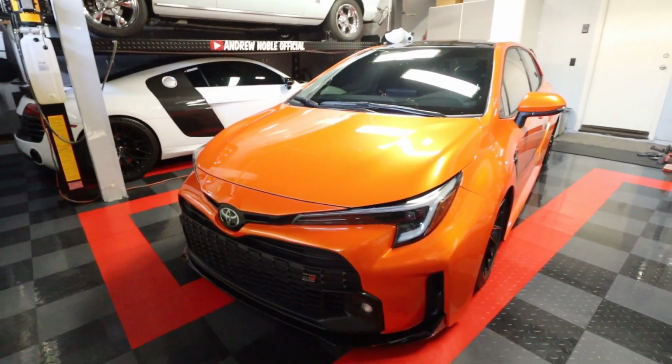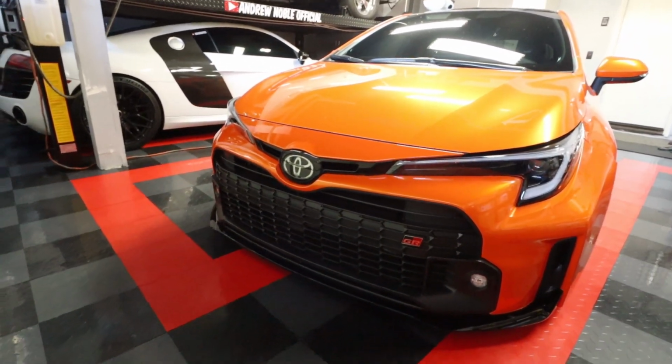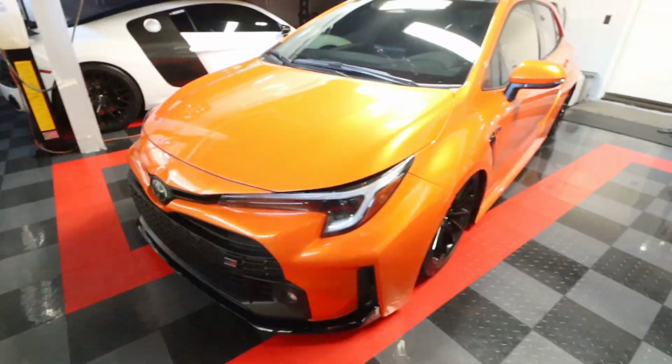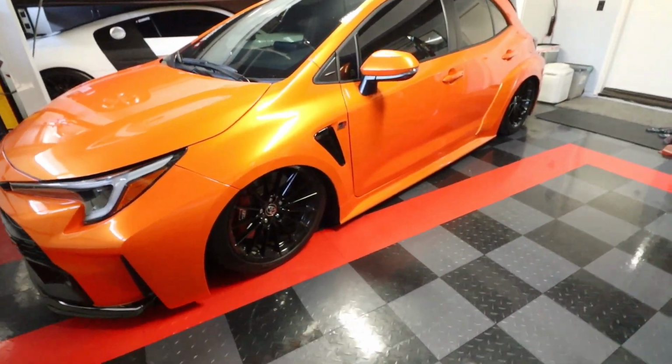Let's do a walk around of the GR Corolla. The front end does look really aggressive. I like how big they make that front grille. You got the GR badging also up here on the grille. Coming around to the side, this one sits really good. As you see, it's aired out, sitting all the way down to the ground.